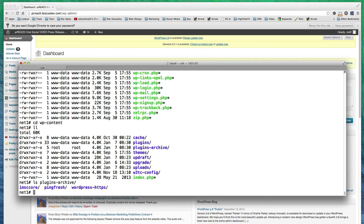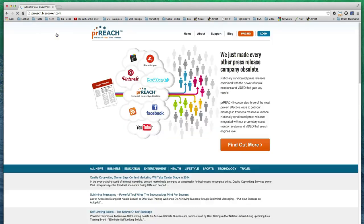The problem with this is that I'll show you the error message that comes out, because if you run into this problem, it's really gnarly. So let me just show you the behavior here right quick. Let's visit the site here. So this is what the site should look like.